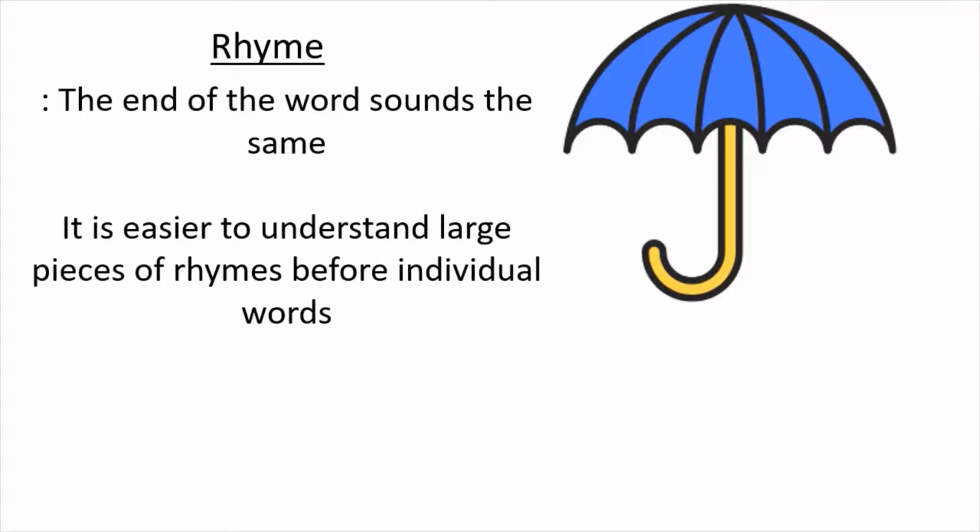The next skill that we'll look at is rhyming, and we'd explain this to children as the end of the word sounds the same. If you're going to practice this with your child, you must first find out if they understand the concepts same and not the same, or same and different. It's easier to understand larger pieces of rhyme before individual words. This is because it provides more context and your child is given more time to compute what's being asked of them.